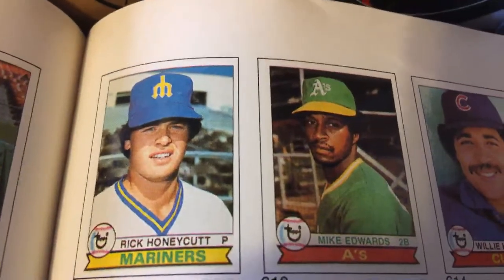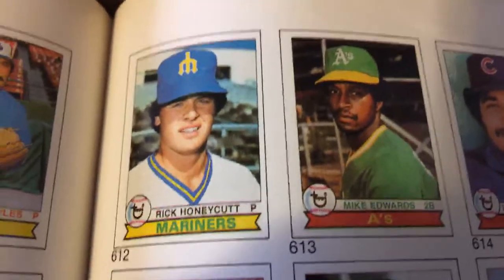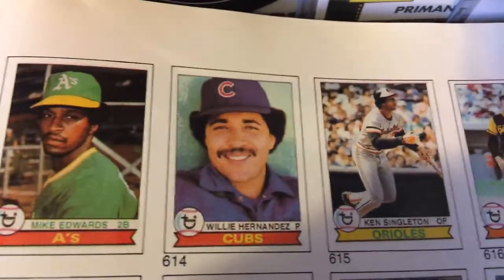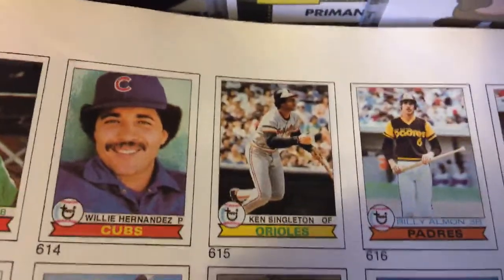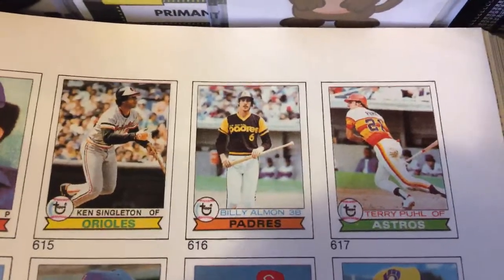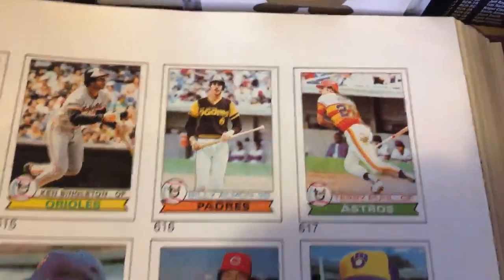There we go. Rick Honeycutt with the Seattle Mariners. Ken Singleton with the Baltimore Orioles. Billy Almon with the San Diego Padres.